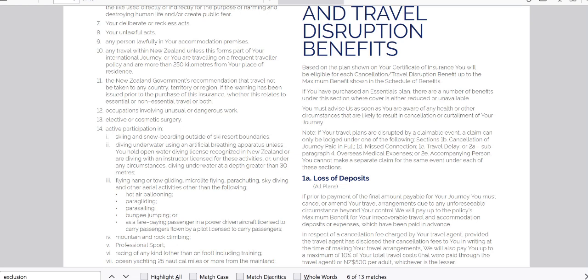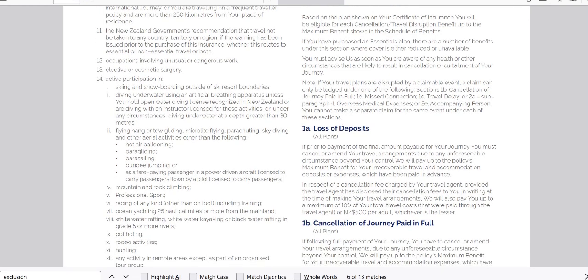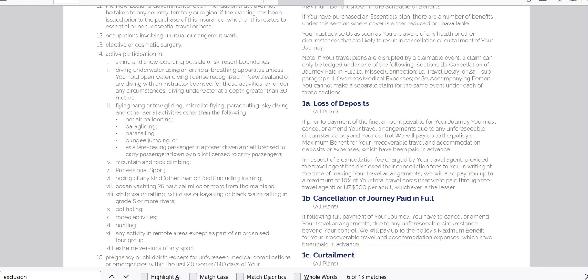And then if SafeTravel, which is the New Zealand government's recommended travel advisory, says you shouldn't travel to a country, and that's been issued and you still travel there, then that's going to be excluded. And then, occupations involving dangerous or unusual work, that's quite vague, but that would be interpreted. Usually you can't really get these general policies for work anyway, but if you're out on a project or something, it's worth checking with the insurer, of course, before you buy any policy.